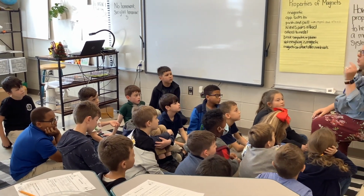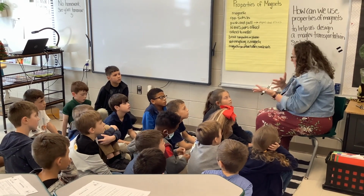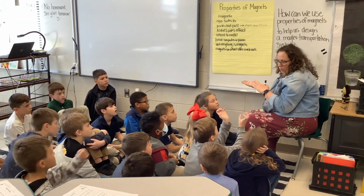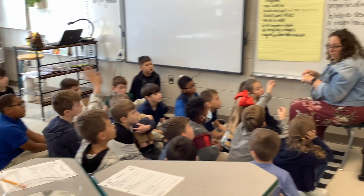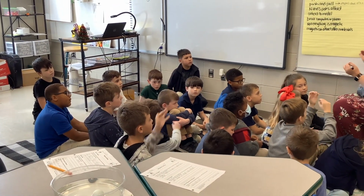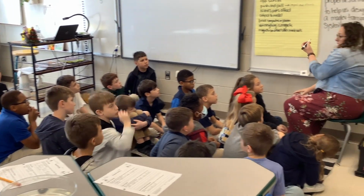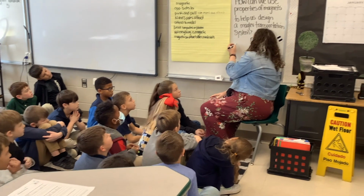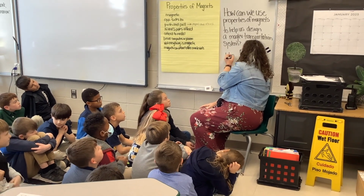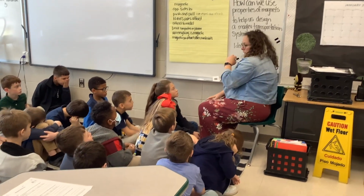Oh. So do you think it would be important for us to do another experiment to figure out a way to tell the magnets' north or south? It only says north and south pole. We could put colors on them. Or we could just label which side is which. So then what you're saying is, in order to build the design, we need to be able to identify the north and the south pole, right?